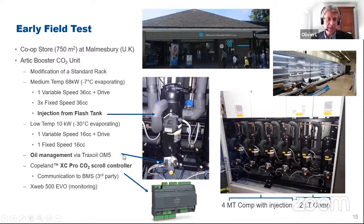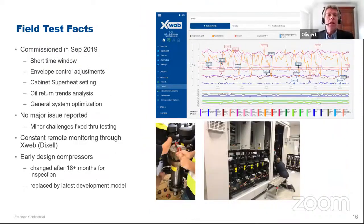We had also all the compressors fitted with the oil management system, and we also have put our CO2 booster controller, which was communicated to the third-party BMS controller. So the commissioning actually happened exactly 2 years ago. Like any store remodeling, you have a very short time window to do it. Actually, I have to say, with the good collaboration with the 3 partners, we were able to do it.